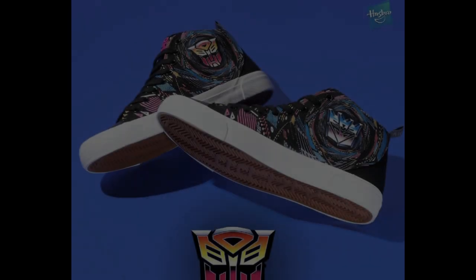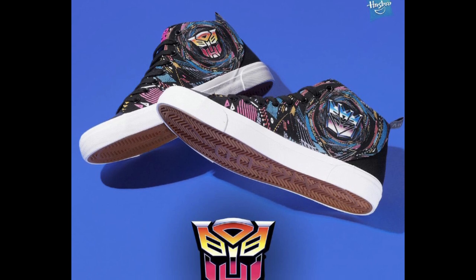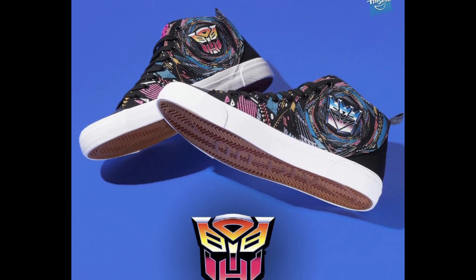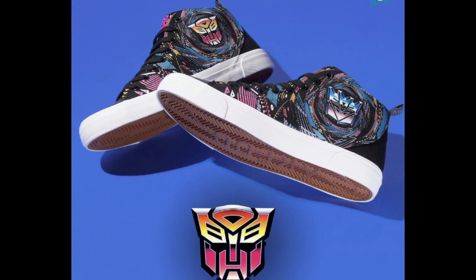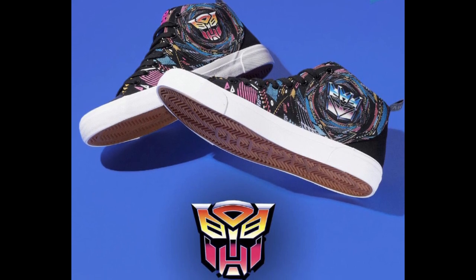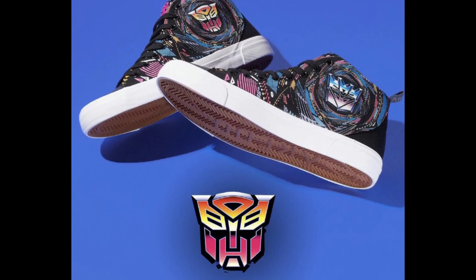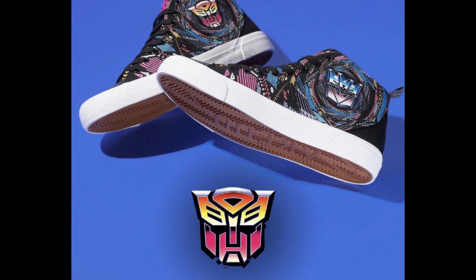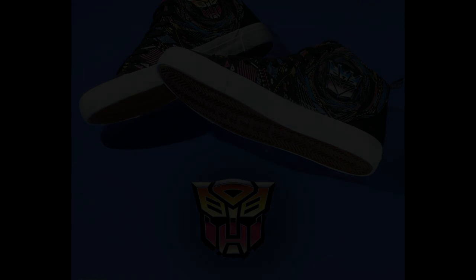And if Adidas ULTRABOOSTs ain't your thing, then AKEDO have got you covered, and these are available now on ZAVVI. I'm not sure where else, probably multiple locations, but this is basically Transformers the movie, that swirly Transformers bit on a shoe with a Decepticon logo and an Autobot logo. Awesome. Very, very cool if you're into your kind of Converse style kicks.